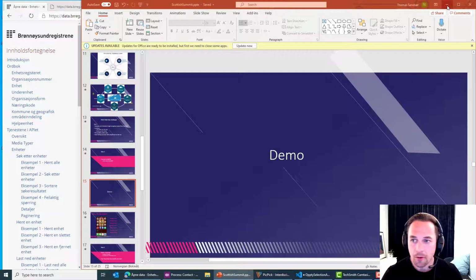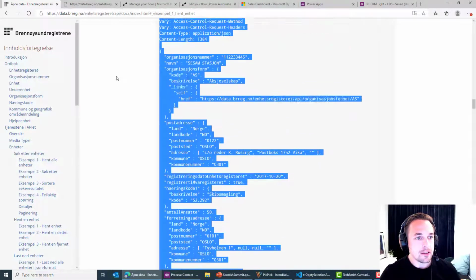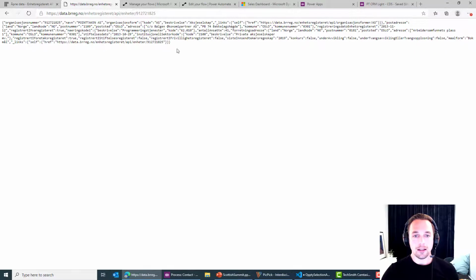For the demo now, and of course, what could possibly go wrong? Let's see here. So what we see here is the API. There are a lot of APIs out there, and many of them are open. In this case, this is the API that I'm talking about. Here we have the API saying if you add the organization number here and you enter this address into the web browser, the return of this will be a file looking like this.